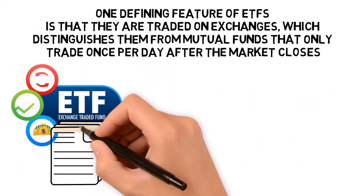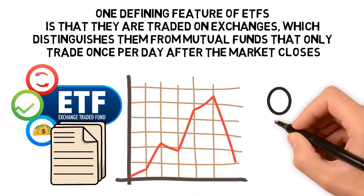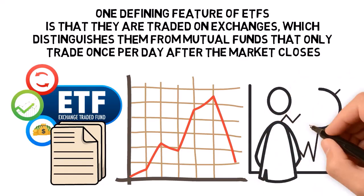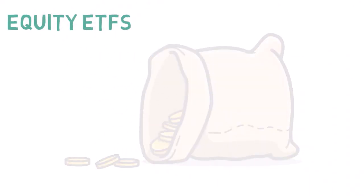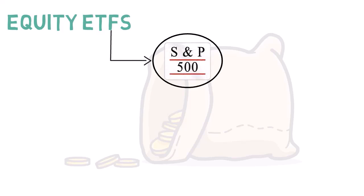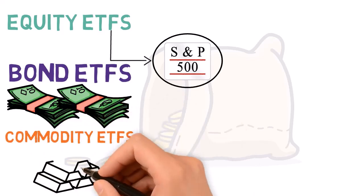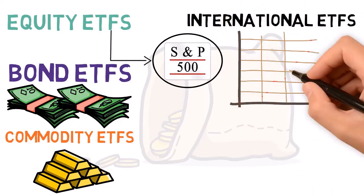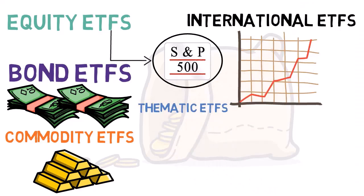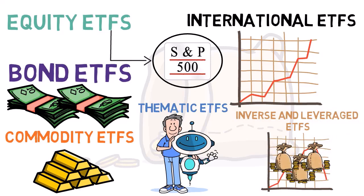Investors can buy or sell ETF shares throughout the trading day at market prices, which fluctuate just like individual stocks. The price of an ETF is determined by supply and demand, as well as the value of the underlying assets. ETFs are designed for various investment strategies. Equity ETFs track stock indexes like the S&P 500. Bond ETFs offer exposure to fixed income assets. Commodity ETFs follow the prices of resources like gold or oil. International ETFs provide access to foreign markets, while sector ETFs target specific industries. Thematic ETFs focus on trends like clean energy or AI. Inverse and leveraged ETFs are more complex, aiming to profit from market declines or amplify returns.